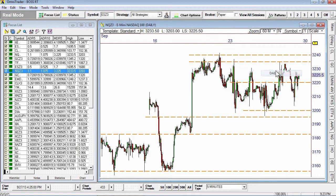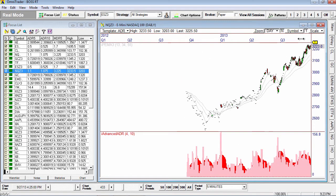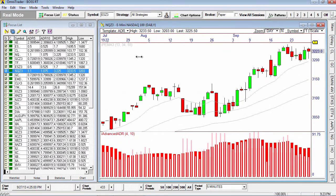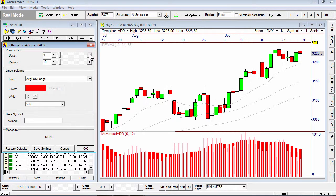If we look at a daily chart now, and if we bring up our ADR indicator here, you can see that price is coiling up within a very tight range right here. Over the last 4 days, we have very small actual range compared to the average. That usually leads to a potential breakout opportunity. As a matter of fact, if we increase this to 5 or a 6 day range, it doesn't matter. I mean, the range has been extremely small lately.